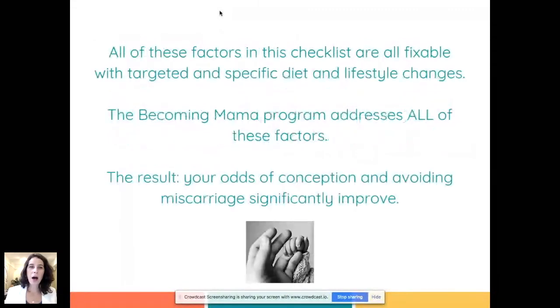Okay. So go over the symptoms and checklists that we covered. I hope this information is helpful for you. Pay attention to your period. Pay attention to all of your symptoms. Download the quiz to get a good idea of where your imbalance might lie and your pattern diagnosis.